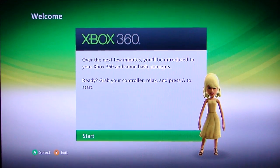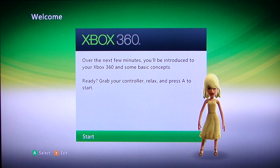Alright, so I just updated my Xbox 360 with the November 1st console update. So let's check it out and see what they've changed in the dashboard. It says, over the next few minutes, you'll be introduced to your Xbox 360 and some basic concepts. Ready? Grab your controller, relax, and press A to start.